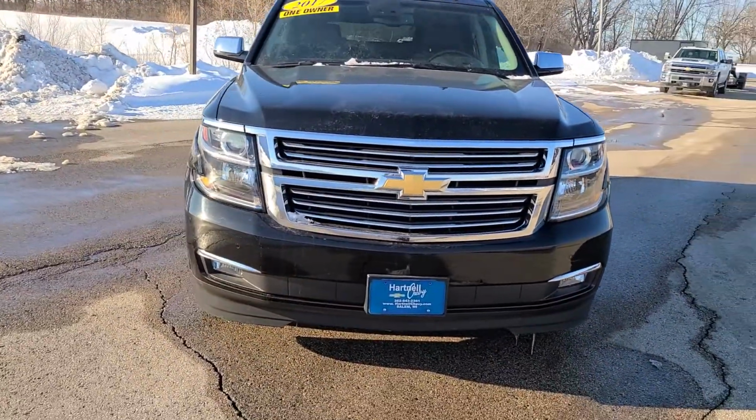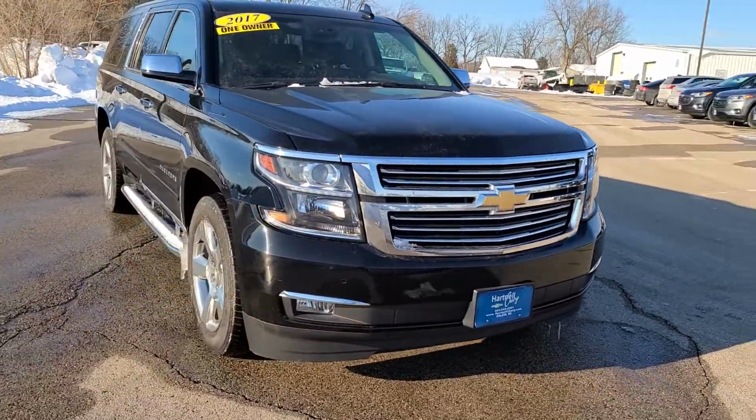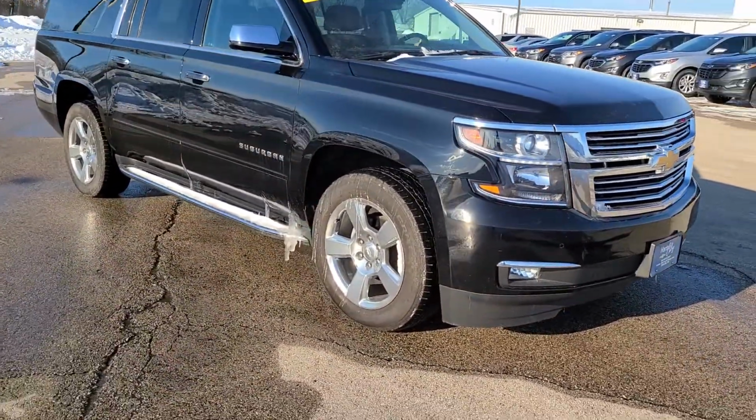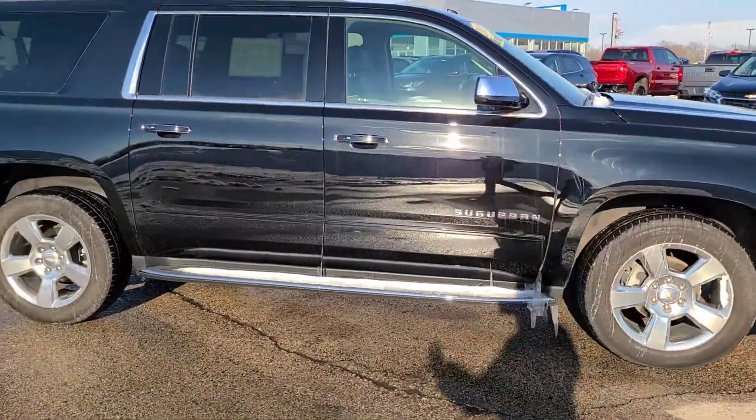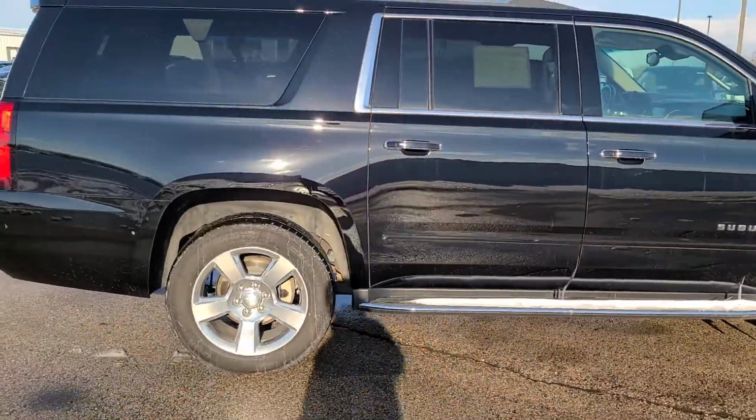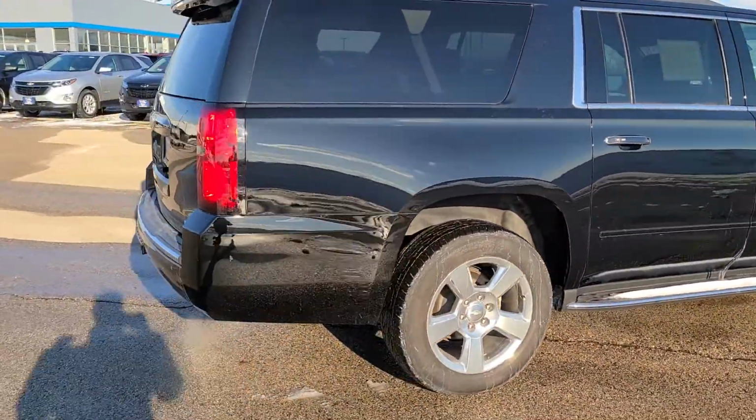I wanted to take a couple minutes to walk around this 2017 Suburban that we've had. And I wanted to kind of highlight some of the really cool features about it and just take a quick walk around to show you how awesome and clean this vehicle is.